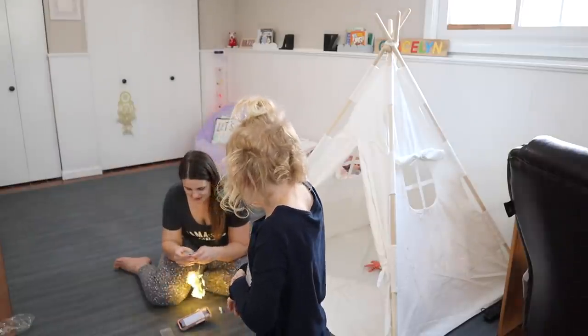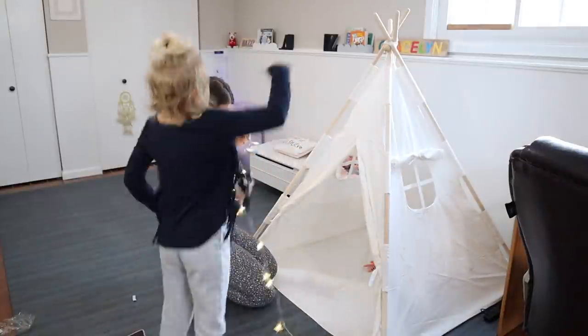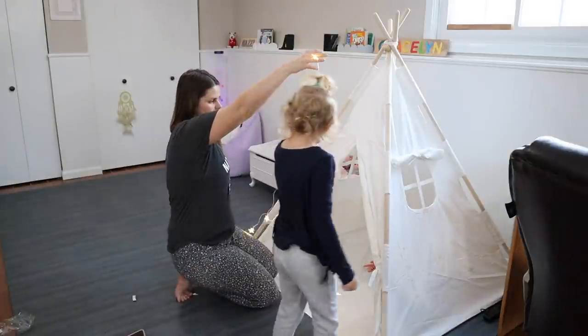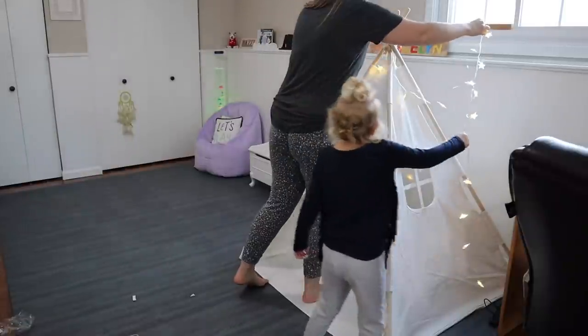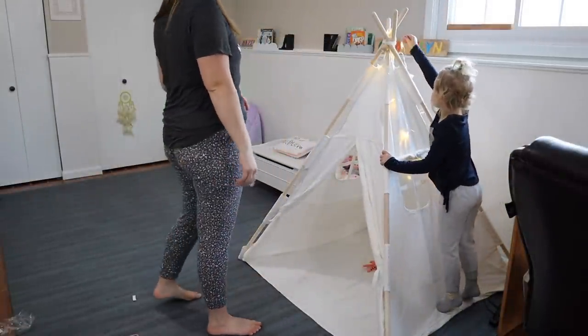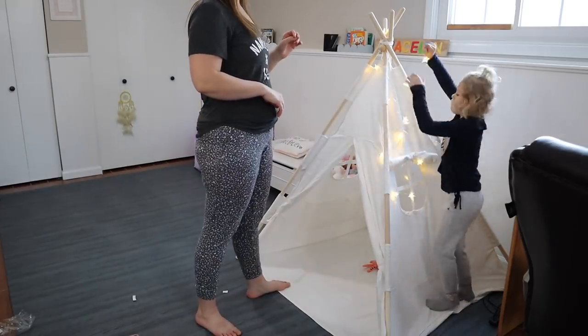And then we went ahead and decorated it. The tent does come with these really cute lights. These are so adorable, and I think it makes the tent so much cuter and so much cozier. I love these little cute lights. So I let Graceland go ahead and hang them wherever she wanted, and she did a pretty good job. I'm actually really proud of her.